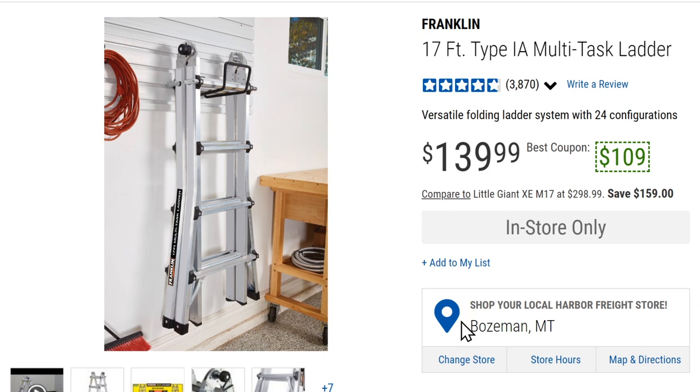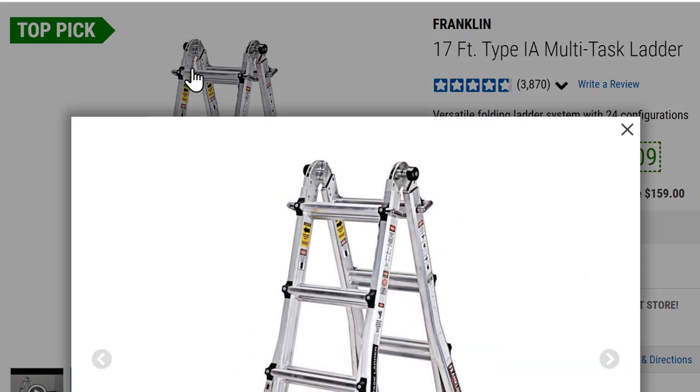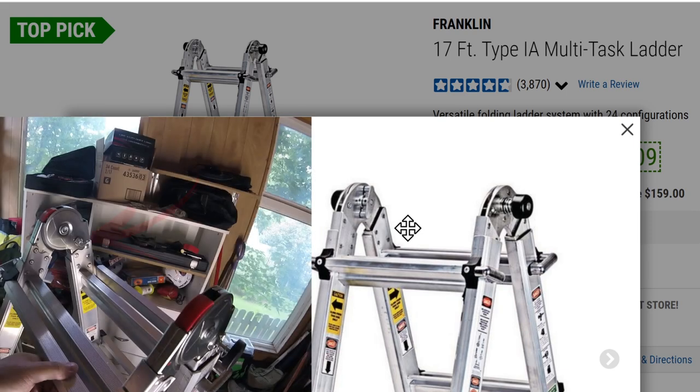Now, one thing I'm going to point out about this is the locking mechanism. This is very similar with most of these. It has this double pull, for lack of a better word, locking mechanism. These two pins that go in, very similar to the Little Giant and others. That's what's pictured. That is not what I got. As you may have seen in the video, I got something very different from that. Not necessarily bad, but uniquely different.